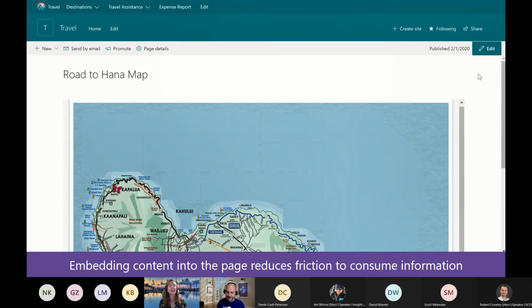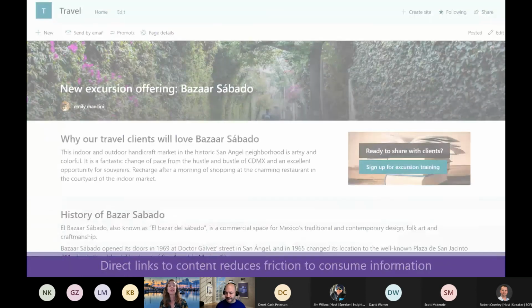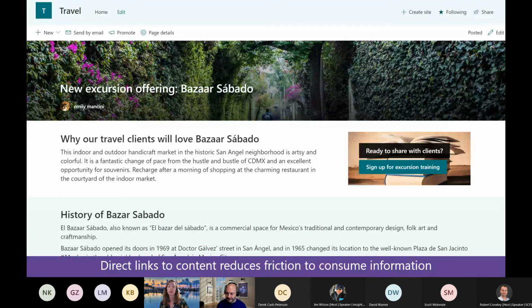Sometimes it won't make sense to fully embed something into a page, or maybe you can't. So let's look at some of our other options. Hugo mentioned earlier that law of common regions. So we do want to keep that in mind when we're structuring those next steps.